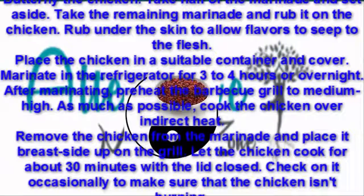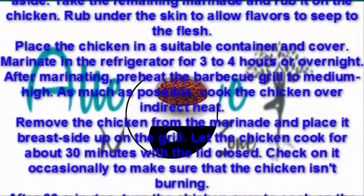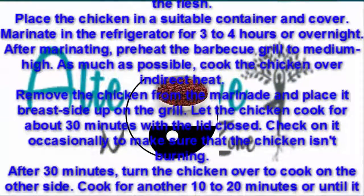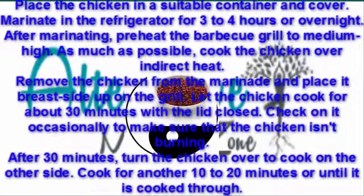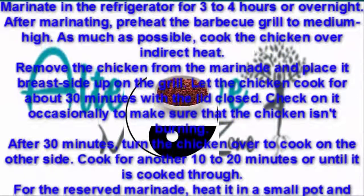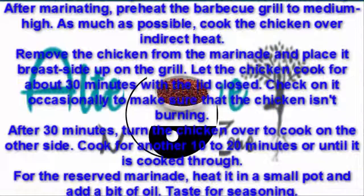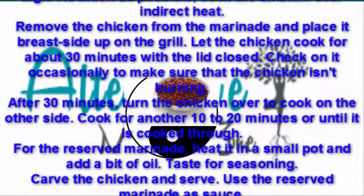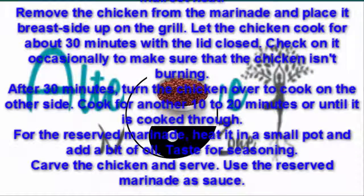After marinating, preheat the barbecue grill to medium-high. As much as possible, cook the chicken over indirect heat. Remove the chicken from the marinade and place it breast side up on the grill. Let the chicken cook for about 30 minutes with the lid closed. Check on it occasionally to make sure that the chicken isn't burning.